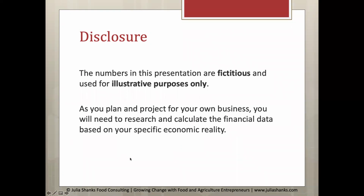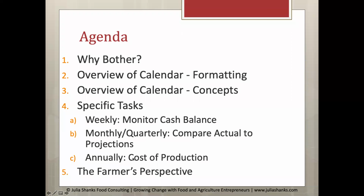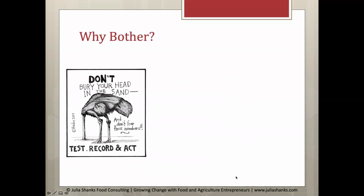So our agenda for today, we're going to talk about why bother, why we're going through all this rigmarole of bookkeeping, and then we're going to go over the calendar. We're going to go over the calendar in general formatting terms, then we'll go over some of the concepts, and then we'll review some of the specific tasks. And that is going to be the theoretical and aspirational part of the workshop. And then Kian of Three Maples Market Garden is going to tell us how it really is and give us the farmer's perspective on financial management and how we get it all done. So why bother?